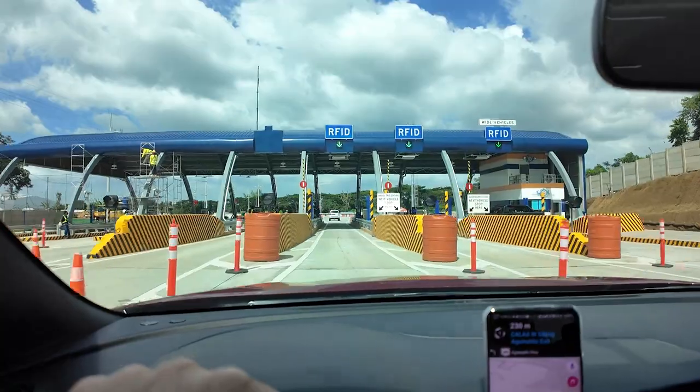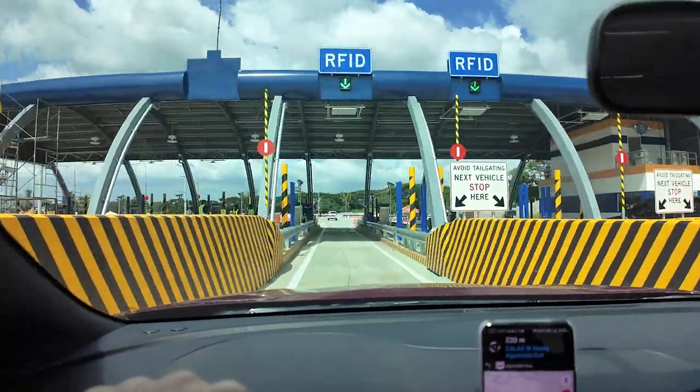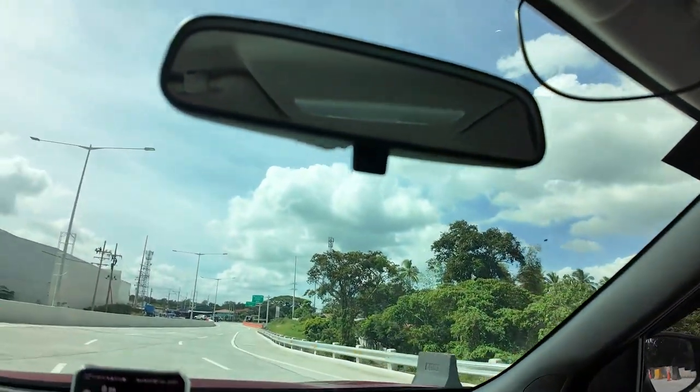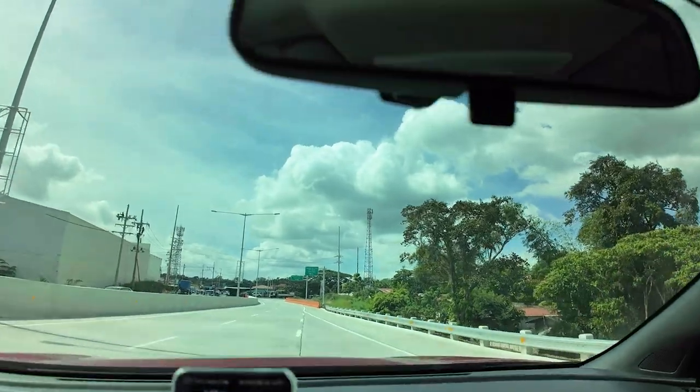Wala yata akong cash sa tol. In 200 meters, at the roundabout, take the first exit. Okay, so buti na lang may laman pa nang 16 pesos yung aking RFID. May need to load later. At the roundabout, take the first exit.